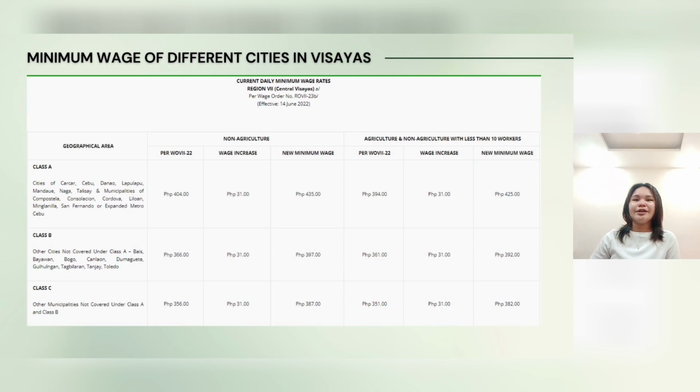Presented in the table below are the minimum wages of different cities in Visayas. It took effect last June 14, 2022. This table is classified by geographical area, Class A, Class B, and Class C, where Cebu is classified as Class A, with a new minimum wage of 435 pesos for non-agriculture with more than 10 employees, and on the other hand, 425 pesos for agriculture and non-agriculture with less than 10 employees.